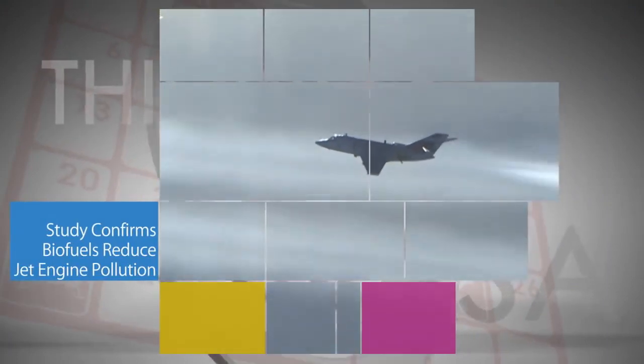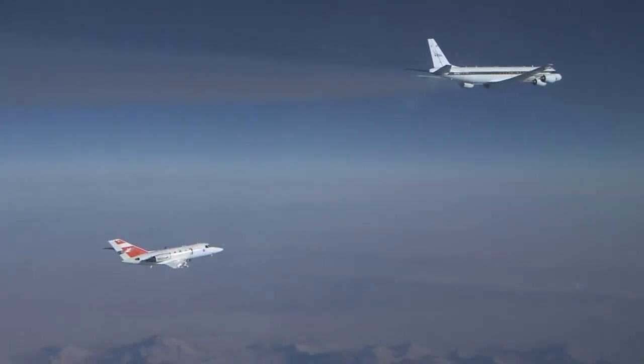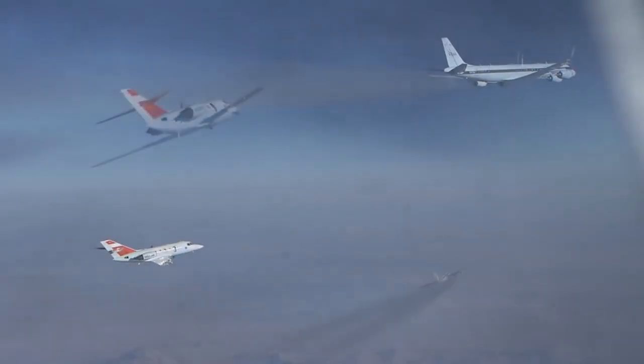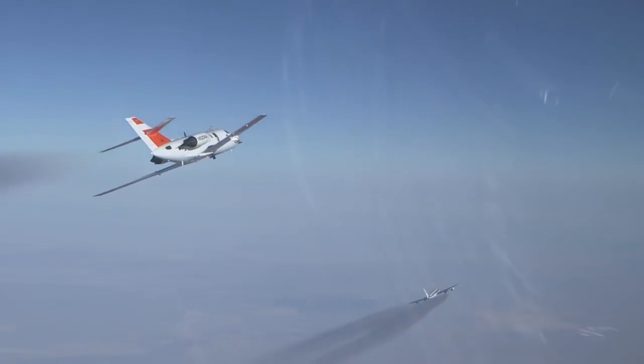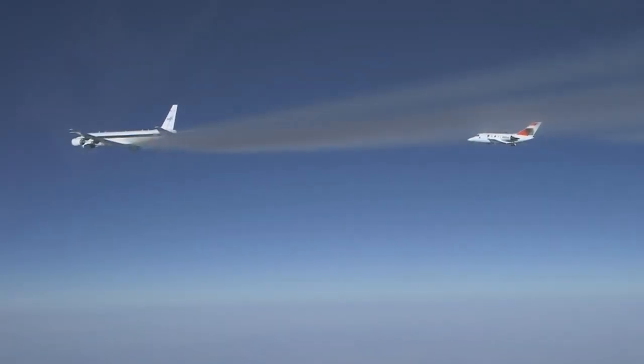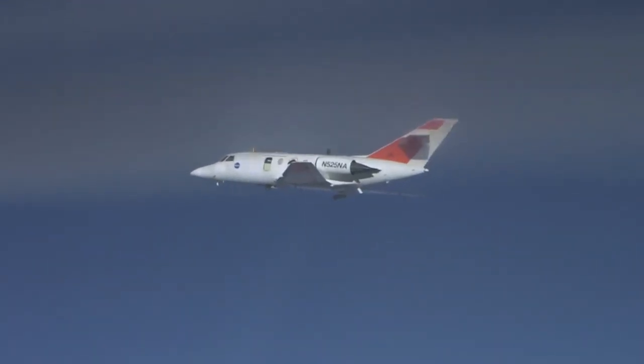Findings published March 15th in the journal Nature from a series of flight tests in 2013 and 2014 near NASA's Armstrong Flight Research Center in California indicate that using biofuels helps jet engines reduce particle emissions and exhaust by as much as 50 to 70%. That's both an economic and an environmental benefit.